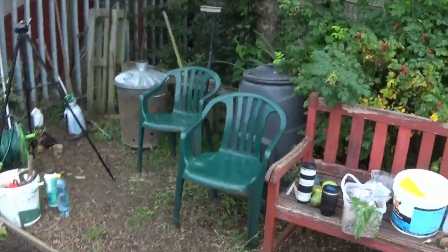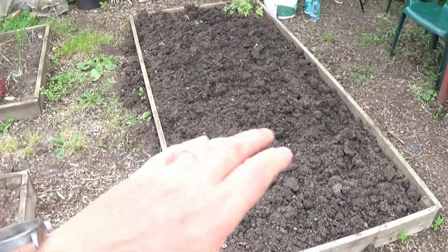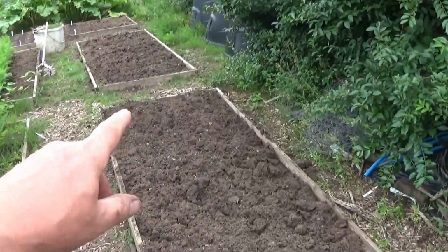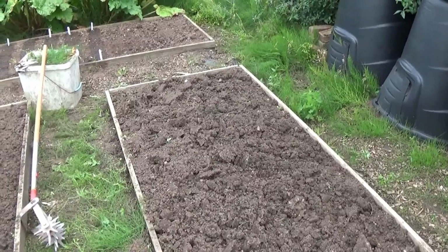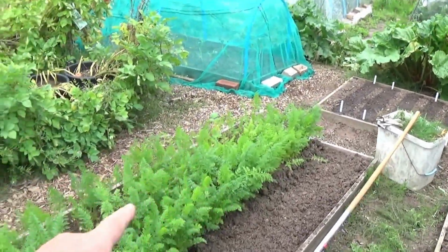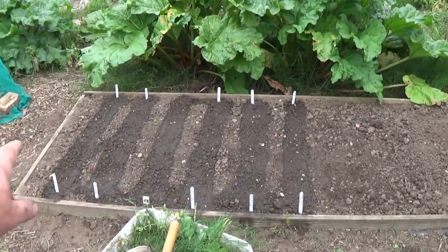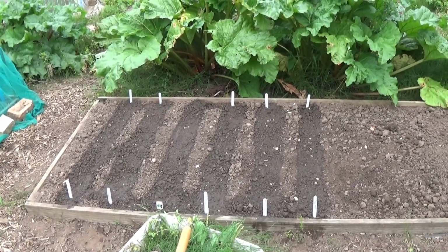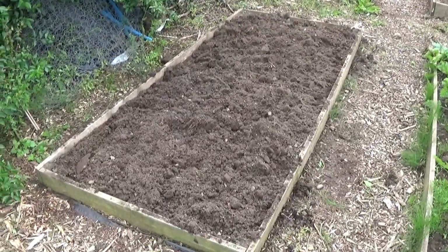Right, I'll show you a little bit of what I've been getting on with today. That's all been cleared out. That had remnants of lettuce in it, and so I've cleared that all, got that out the way, all done. Then down here, these two beds here, they've been cleared out, had all the weeds taken out and dug out, given a good digging over. I've weeded in through the carrots there, and this bed has been worked over, and seeds, as you've seen, put in. So I'm quite pleased with everything that I've got done today. It's all good stuff.